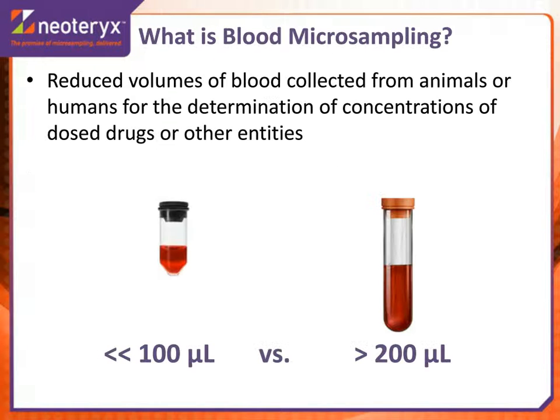So what is blood microsampling? Well, it's not easy to find a definition for this if you go out and look into the journals. But for our purposes here, we're going to describe it as collecting reduced volumes of blood from animals or humans with the purpose of providing a result. Now, in some cases, the result will be a qualitative result, and in others, it'll be a quantitative result. So in other words, in traditional workflows, you're going to be collecting much greater than 200 microliters of blood. But in a microsampling workflow, you're going to be collecting much less than 100 microliters of blood.